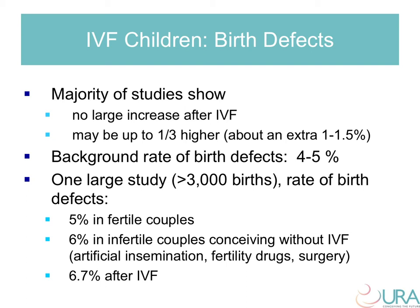The problem in understanding this issue is that most of the studies done to date have compared a younger, fertile population with an older, infertile group. This makes it difficult to determine how much of the risk is due to the infertility itself and how much is due to the treatment of the infertility.